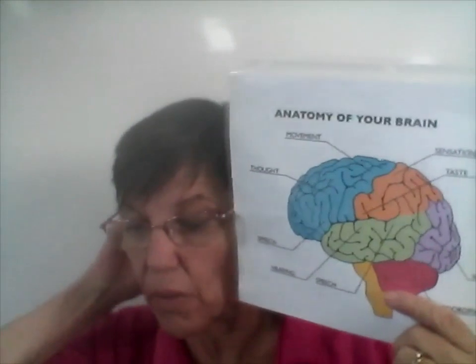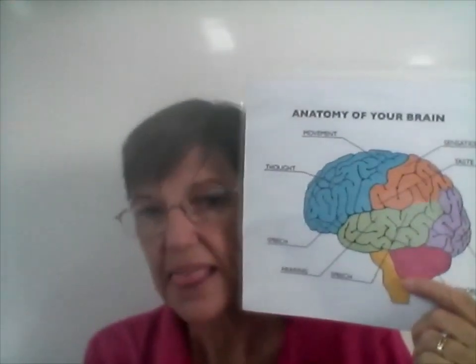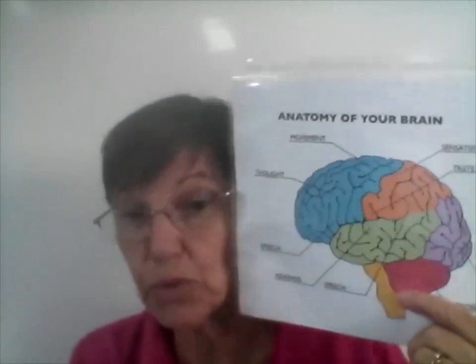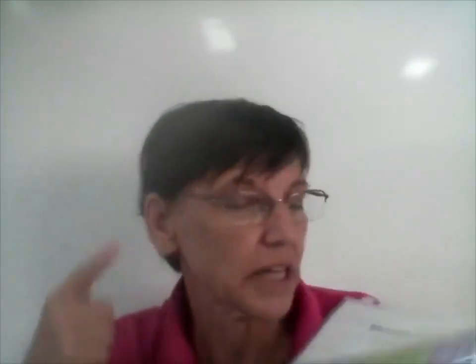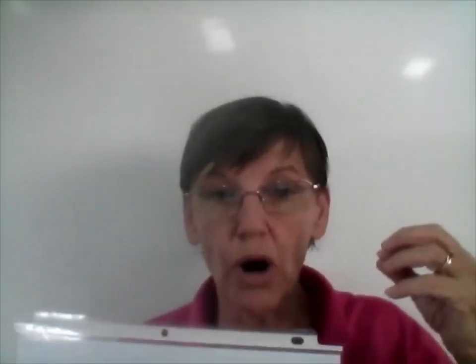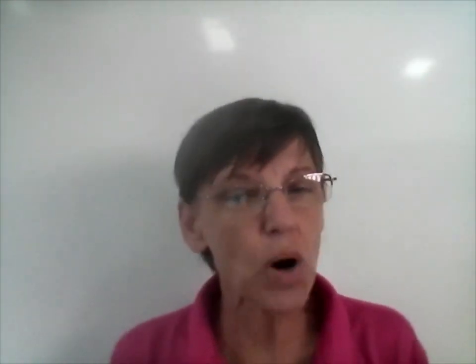This green part over here, this is the part where you hear, and you understand things. This part is where your memory is. So if you need to remember things, it's back here by your ears. That's where your memory is. And that's the part you really have to work on because we want to remember lots and lots of things. That part of your brain helps you to understand English that you don't understand very well.